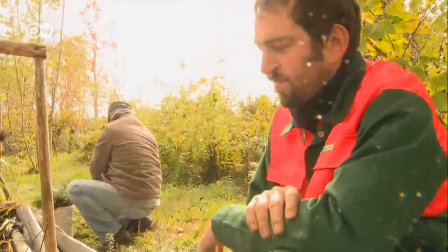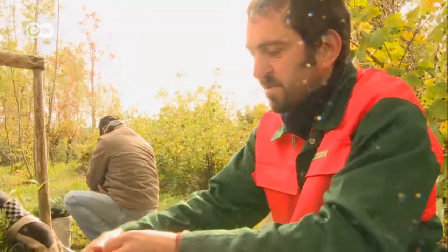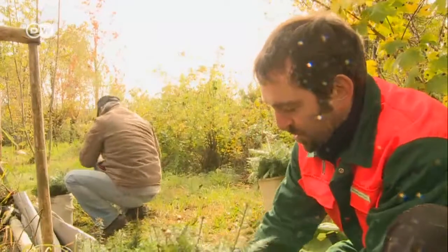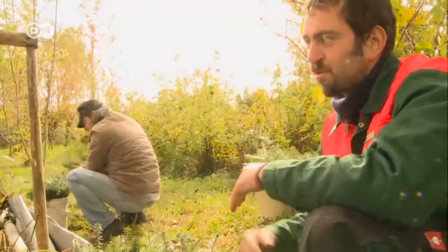The project leader says it all depends on how much wildlife there is, and on other factors, the amount of snowfall, how dry the summer is, whether other trees will fall on it. There are a whole lot of factors that influence whether a little sapling like this grows to maturity.